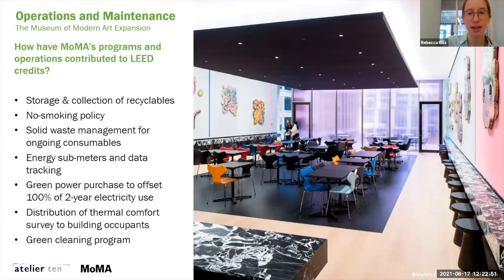For operations and maintenance, MoMA had a really strong program already focused on sustainability. And so as part of the expansion project, we worked to identify areas to further refine and improve their approach to operations and maintenance. So for storage and collection of recyclables, MoMA already managed a very active and environmentally conscious recycling program, recycling lamps, batteries, and e-waste, as well as other ongoing consumables. We worked to continue to have the expansion support those goals in terms of collection areas for recycling.